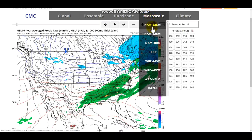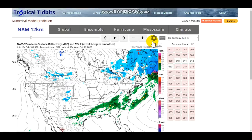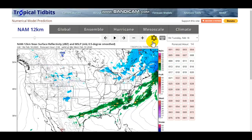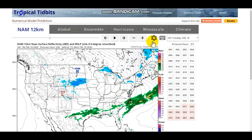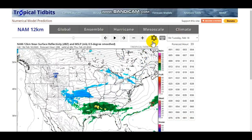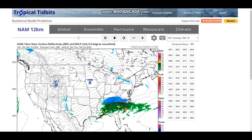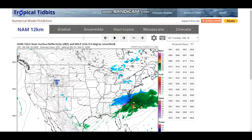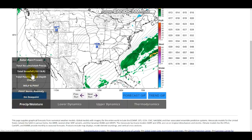Let's look at the NAM 12KM. This is one of the models that has been showing the snow all along, so it's been the most consistent, more consistent than the European and the GFS, especially the GFS since it's now converted to the NAM scenario. You can see it puts out snow across Kansas into Texas, though it quickly dwindles as it moves to the south. The lack of precipitation as most of the bulk moves into Tennessee and North Carolina, and this is where things go absolutely crazy. You could see Tennessee, North Carolina, the mountains, Asheville, all those locations would be seeing lots of snow, and all the way to the coastal areas. So this would definitely be a storm to remember.